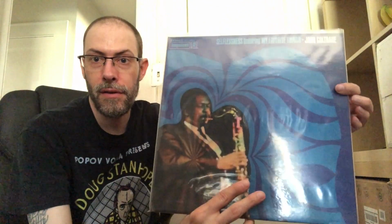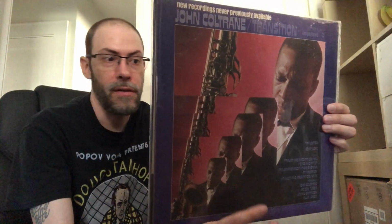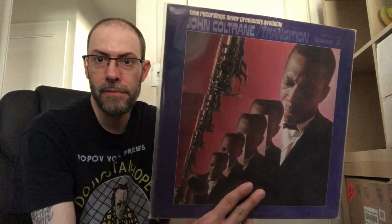Next, I love this record. Selflessness featuring My Favorite Things. This is the original promo copy of this on Impulse. Got Transition original on Impulse. And another one that doesn't get talked about much. This one's kind of hard to find. This one's fantastic. Another on the free jazz end of things.